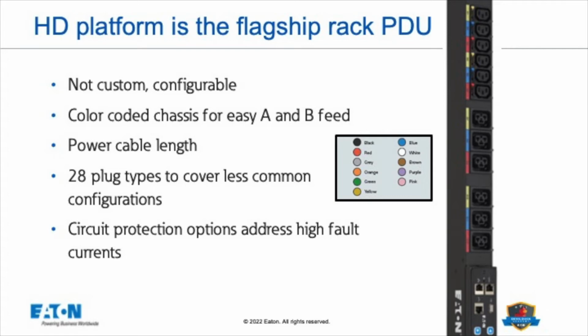And then circuit protection options when you get into fault currents. Some of these really high power applications have concerns with arc flash and high fault currents. You get engineers at facilities doing studies, they start raising concerns. When you hear high fault current, you've got an option within this product line to deal with that, and really nobody else out there does. That's one of those obscure things, but very powerful when it's needed.